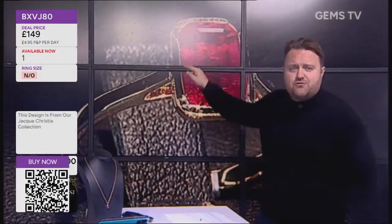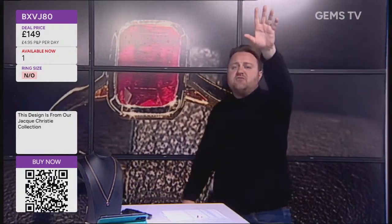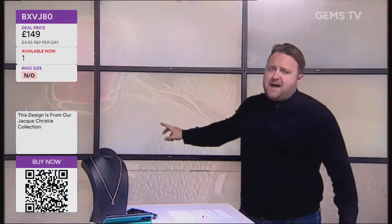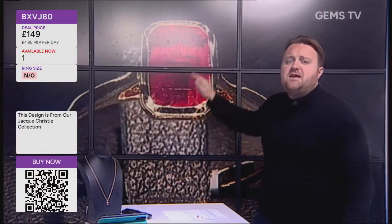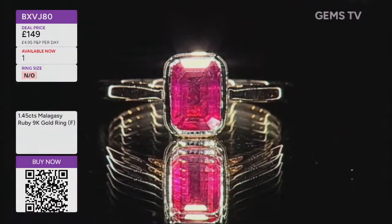Look, I've only got one size available. Are you really going to let ring size get in the way of you owning this ruby? Talk to our contact. We can resize this. There's plenty of gold in this band. We can resize this, no problem at all. But this is the kind of ruby you close your eyes and you absolutely dream of.